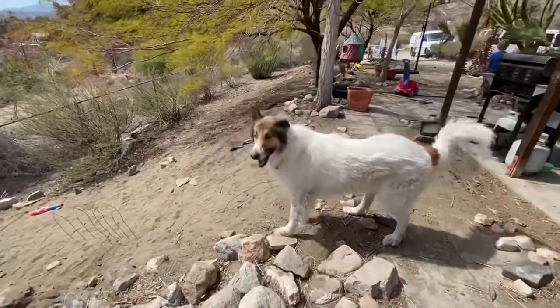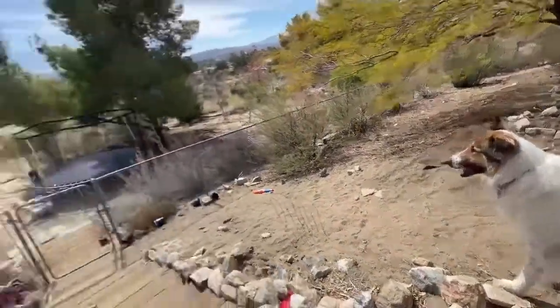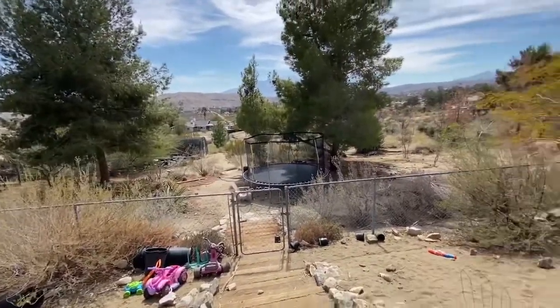Dex, what are you barking at, bud? There's nothing over there. Just the neighbors.